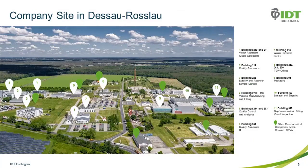On this slide, you see a helicopter view of our headquarters in Dessau, Germany. On the left-hand side, the different drug substance buildings are labeled with the corresponding capacities for filling, where we offer common filling formats for early clinical phase up to commercial product manufacturing. The building for the quality control is in the middle of the site, and on the right side, there are further buildings where the pharmaceutical products are packed, stored, and shipped.